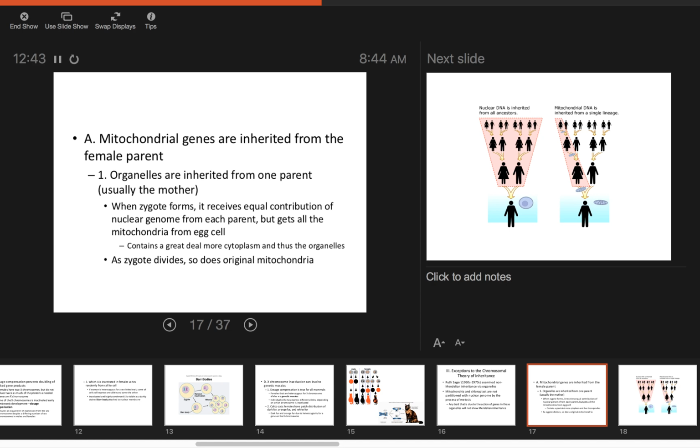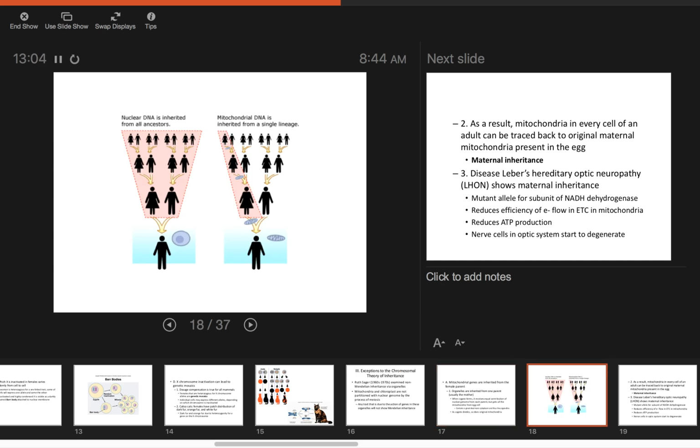So the zygote forms, it receives an equal contribution of nuclear genome, which is DNA, from each parent, but all of your mitochondria come from the egg cell. The sperm just contributes the DNA, doesn't contribute any other organelle. And so as the zygote divides, so does that original mitochondria that you got from your mom. So when we look at DNA, you're an equal mixture of both mom and dad, but for mitochondria, you're only looking at your mom, which is maternal inheritance.